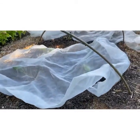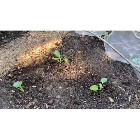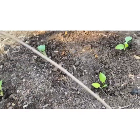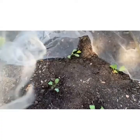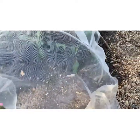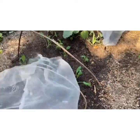But basically, I've just planted out all my brassicas. So we lift the covers off. So these are broccoli and Romanesco. And then I've got some Savoy cabbage. And then the rest of it is kale. We eat an awful lot of kale in this house. Let's just take that off totally for a minute.